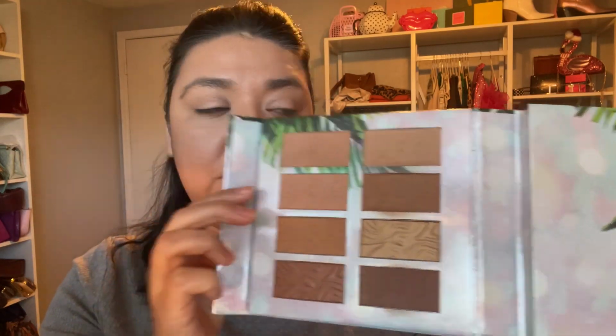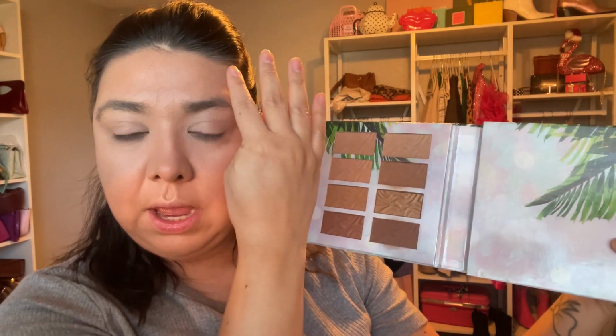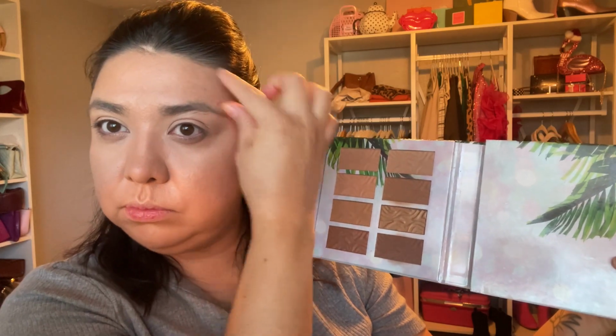Then I put on Rare Beauty light medium setting powder all over my face, except my under eye. My under eye, I put on the Maybelline Fit Me loose finishing powder in light medium. So you're sort of caught up now. The next thing I'm going to put on is the Physicians Formula Butter Hall of Fame collection. I'm going to use the bronzers. So I'm going to use these two right here for contouring.